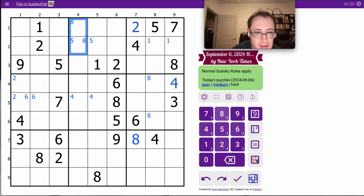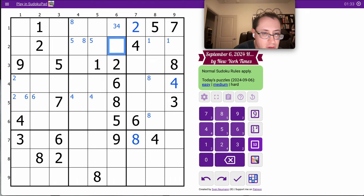Okay, 2, 5, 6, 8, 9. I need 1, 3, 4, and 7 to fill out column 6. That one is down to 2 candidates. And this sees 1 and 4, so this is down to 3. Oh. Here's 7. That's what I meant to type.